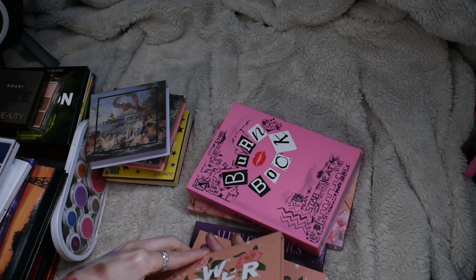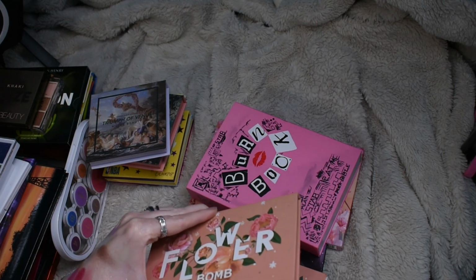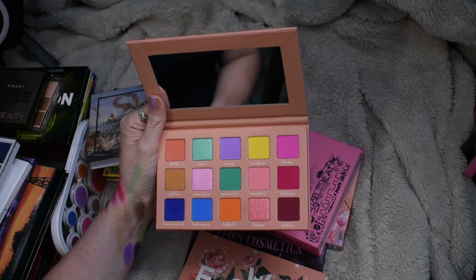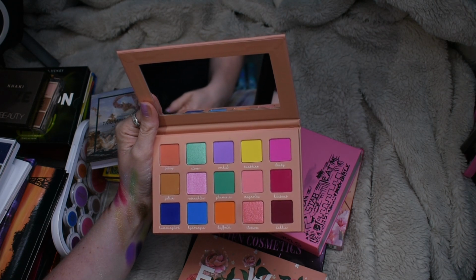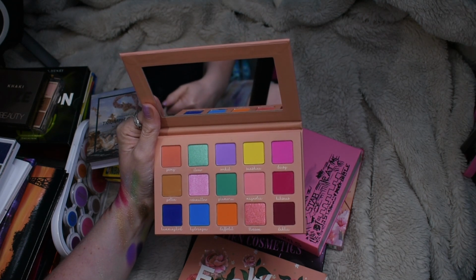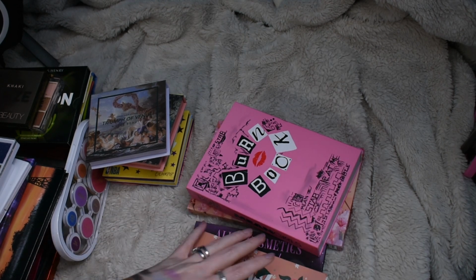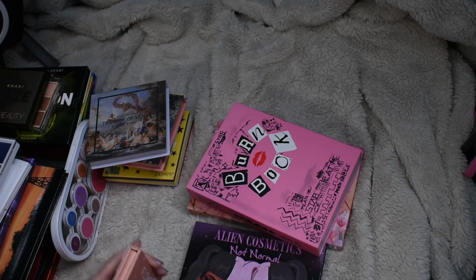And then this Flower Bomb palette. Ooh, this is the only Midas palette that doesn't have shades flying out of it. Good for them. Looks like this. It's fine. I think I'm just gonna pass this along to somebody else too, because I don't really think I need to hang on to this. I don't think there's anything super extra special in this palette compared to other palettes, and I haven't used it in the year plus that I've had it, so it can go.